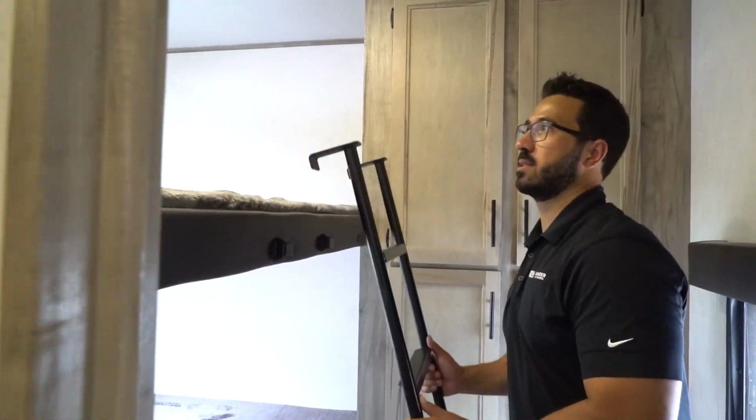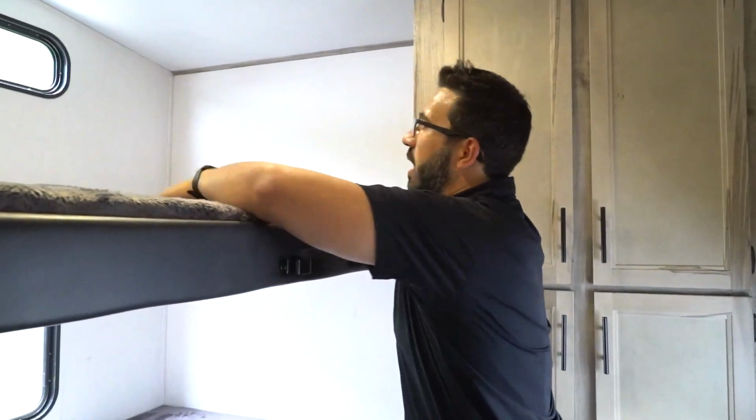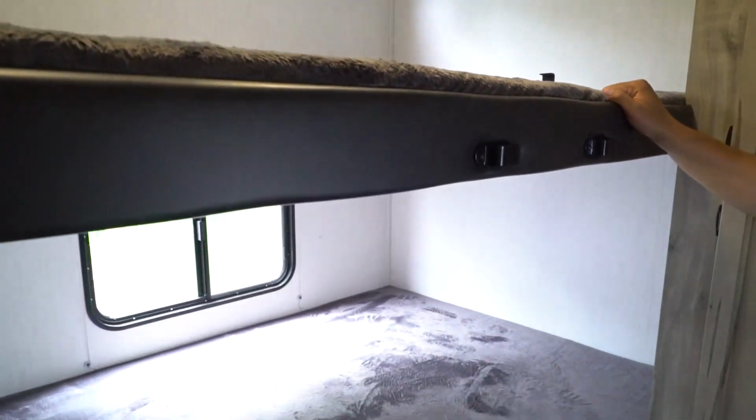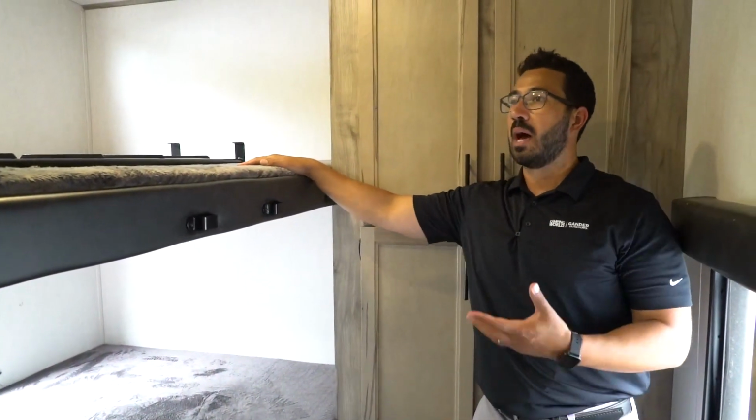I'm actually going to get this up and out of the way a second for us here, Aaron, but you'll see nice big beds. I mean, these are like queen size beds up here, folks. You want to talk about having plenty of room. This is it. 300-pound weight capacity.